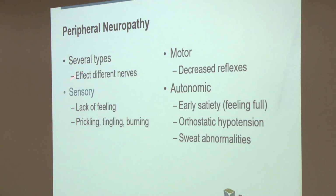The most common type of neuropathy affects your sensory nerves, meaning your feeling. So what happens is you can get this prickling, tingling, burning sensation. And then it can turn into a loss of sensation to where you can't feel anything anymore as the disease progresses. So that's the sensory nerves. Other people, less commonly, affect motor nerves, which means maybe their reflexes don't work as well, or their muscle strength, they're kind of weak.